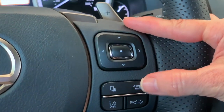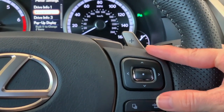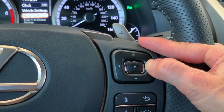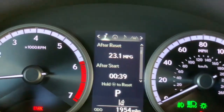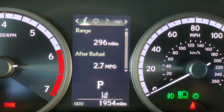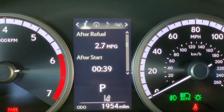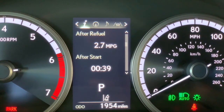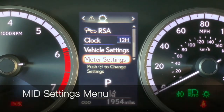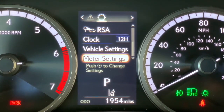We're going to push our go back button. Go back again. Arrow to the right. And we have our newly customized screen. Drive info 1, drive info 2. And then you could do the same thing for drive info 3 if that's what you prefer. Let's take a closer look at the customizable settings. Arrowing to the left, this is where we were in our meter settings.